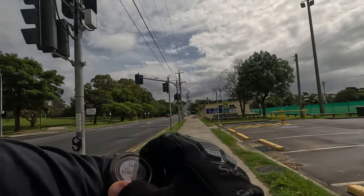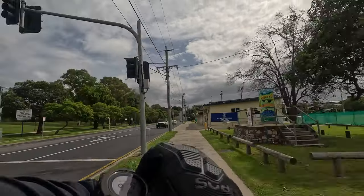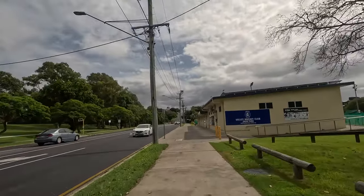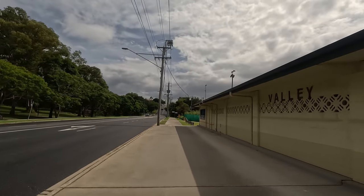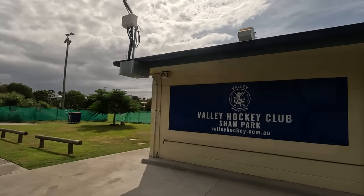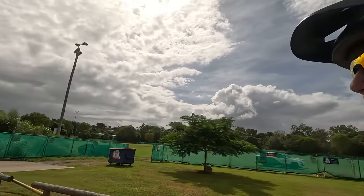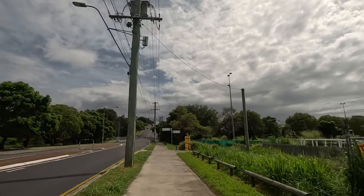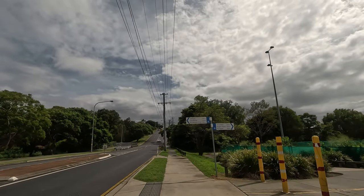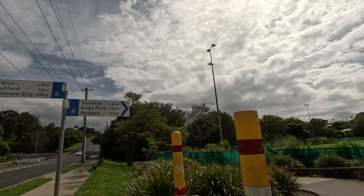So I've done so far 16 and a half kilometers. The time is 9:29. I've been fluffing around. Looks like the bikeway is down here. So go past this Valley Hockey Club. Yeah, the Valley Hockey Club. And the bikeway commences again just here. So a little bit further down. Toombul, Eagle Farm, Nudgee, mate. Yeah, I think I want to get down to Nudgee.